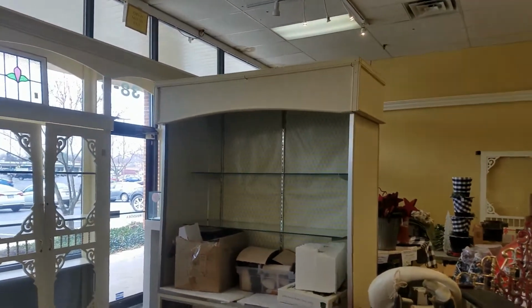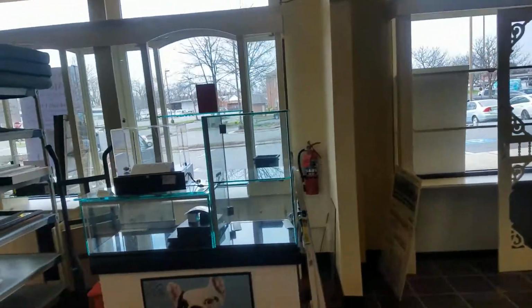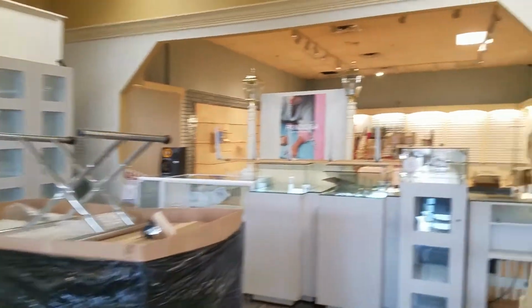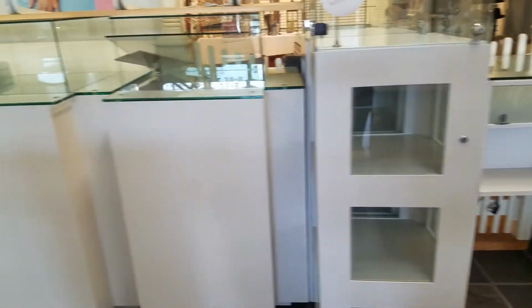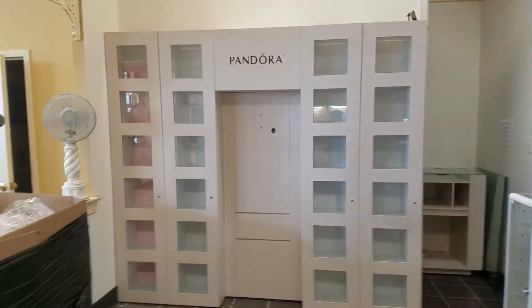But like all of our wall cases, like this one here, we're looking for a new home. We've got some other displays, some glass top displays that are looking for new homes. All of our Pandora fixtures, we did get brand new, beautiful Pandora fixtures. So those are looking for a new home. We've got this nice wall fixture here.